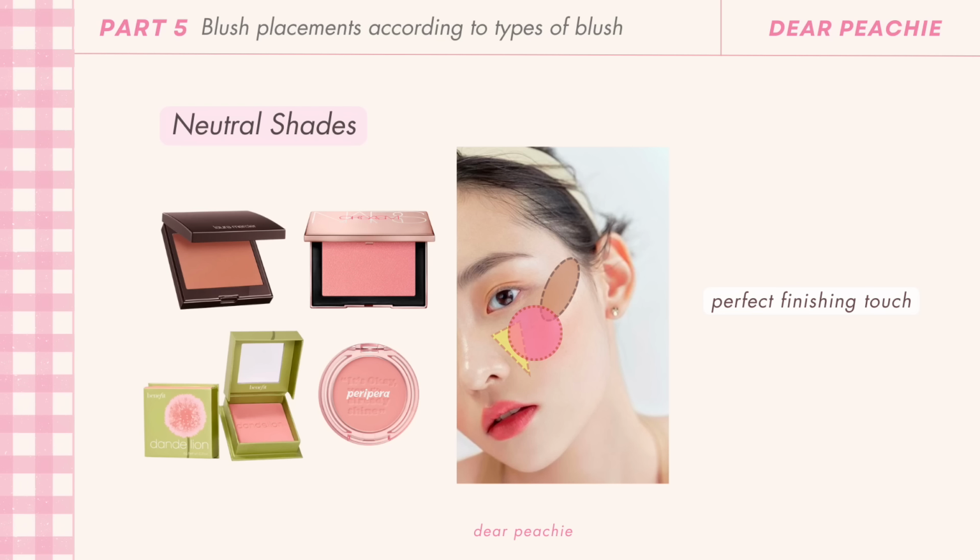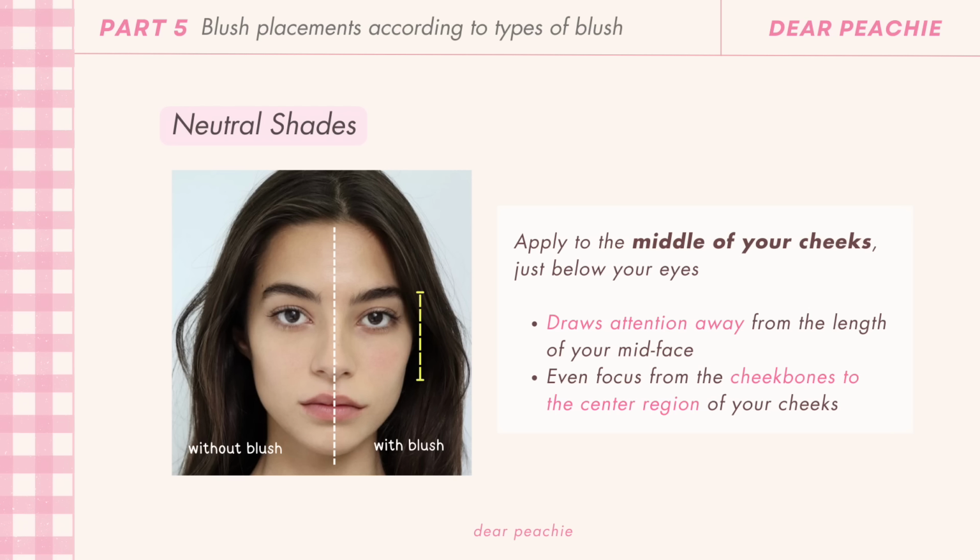Neutral shades serve as the perfect finishing touch to complete your look. When applied to the middle of your cheeks, just below your eyes, it draws attention away from the length of your mid-face, creating a more even focus from the cheekbones to the center region of your cheeks.